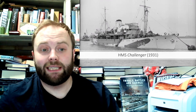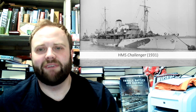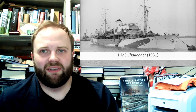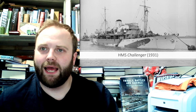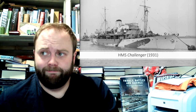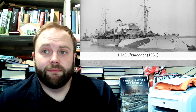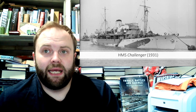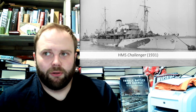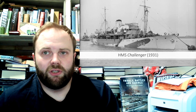Anyway, then there's HMS Challenger. Now, Challenger is another interesting vessel. Honestly, I was looking at the various vessels and going, which one am I going to pick out from this period? I went, I'm going to pick Challenger, because she is weird. She's technically built as a survey ship. She's laid down in 1930 and built in a dry dock at Chatham Dockyard. Then she's commissioned in 1932 at Portsmouth.